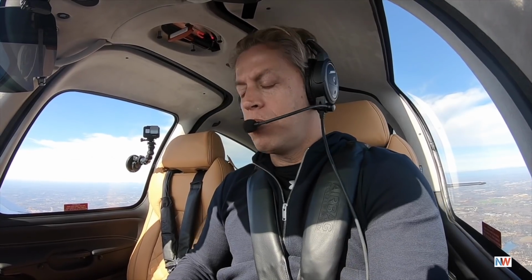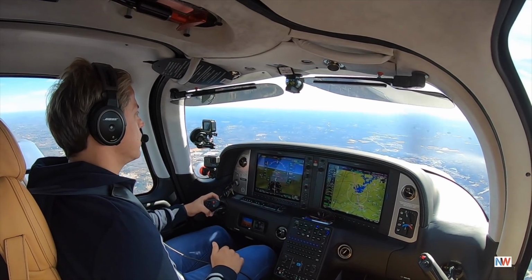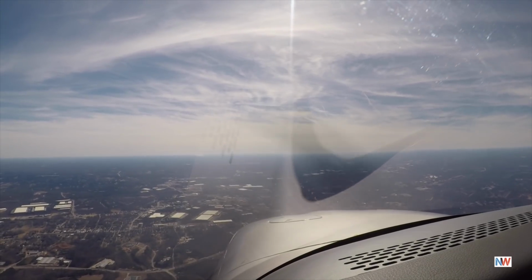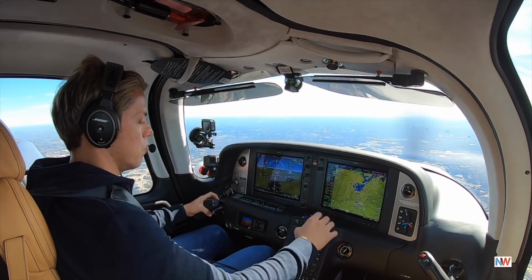Let's slow down a little bit because it's getting really bumpy. And approach, 2 Sierra Zulu, field in sight. November 2 Sierra Zulu, contact Gwinnett Tower 124.1. Over to the tower, thanks for your help, 2 Sierra Zulu.